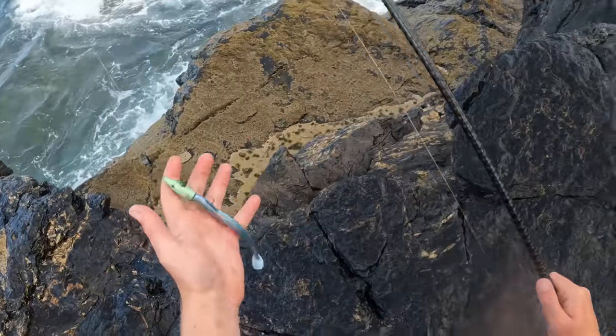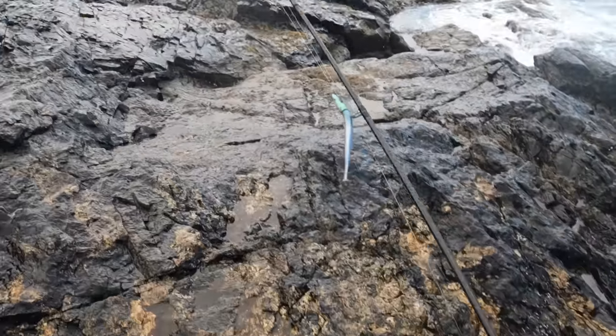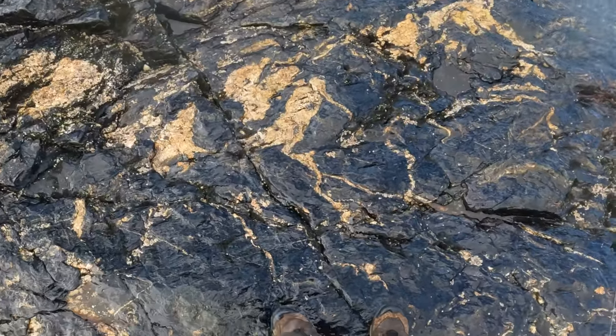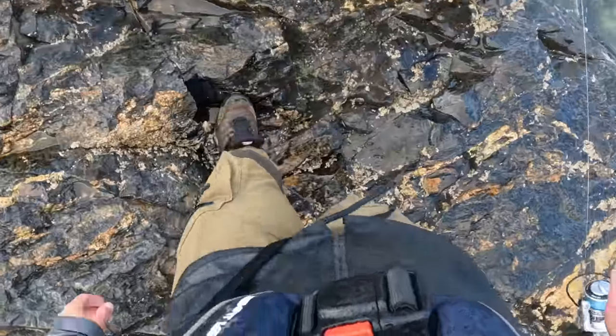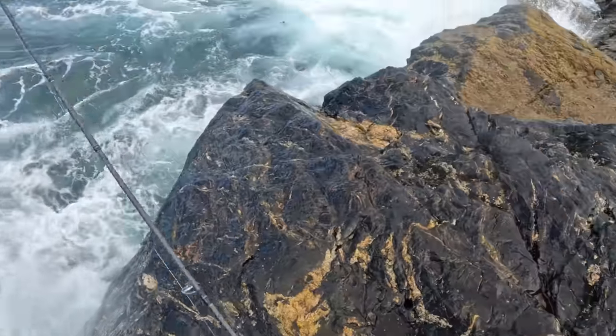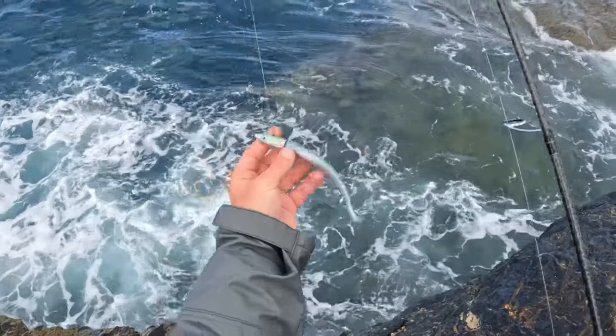I'm gonna put my rain jacket on. All right, I got my rain jacket on now. Still pouring it down. The rocks are getting all wet, which makes my life a little bit more difficult. I mean, I got these fairly decent grippy shoes on, but rocks just get so slippy with a bit of fresh water on them. So this is what I just hooked that lovely bass on.